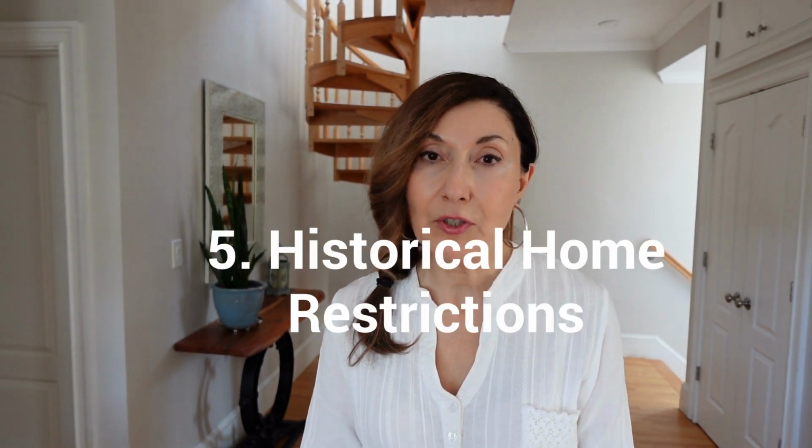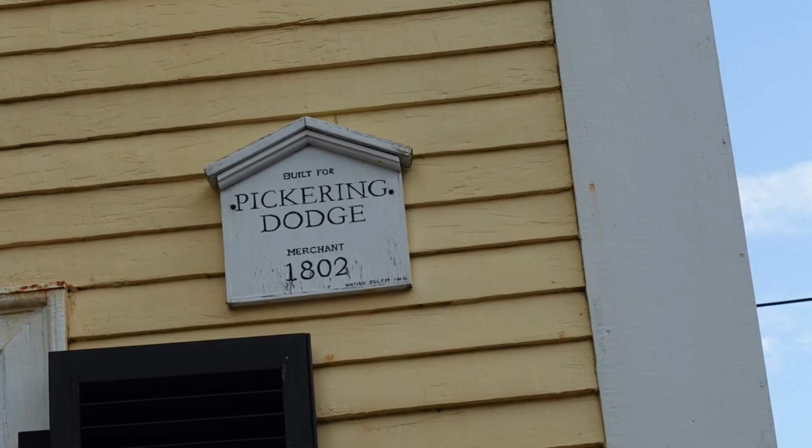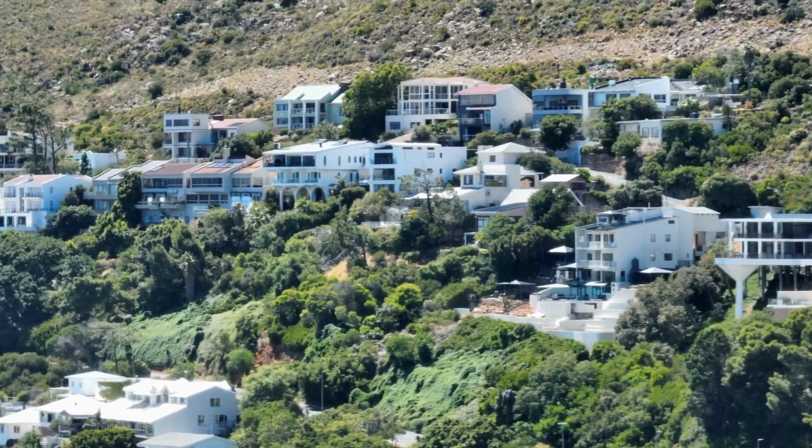Historical and heritage features. So if the house is very old and historical, there are some very strict rules and regulations that you need to understand. The surrounding topography, is it hills, trees, slopes, what's happening in the land around it.